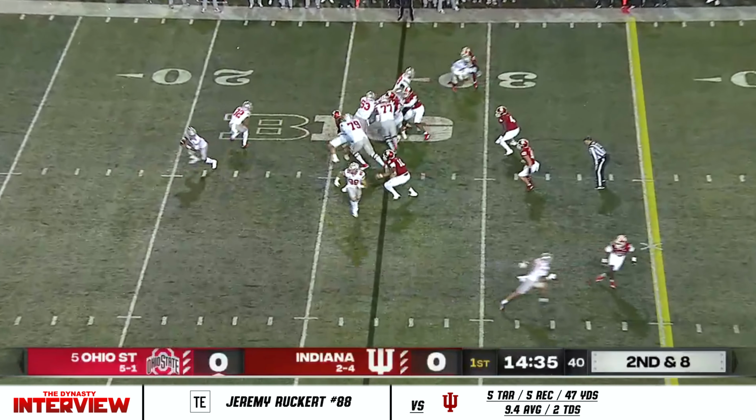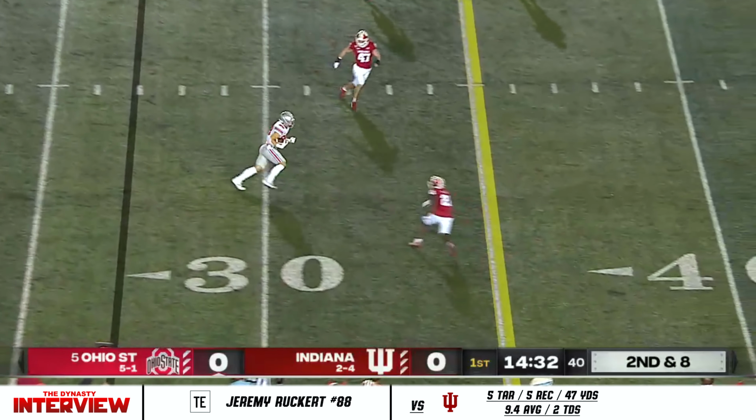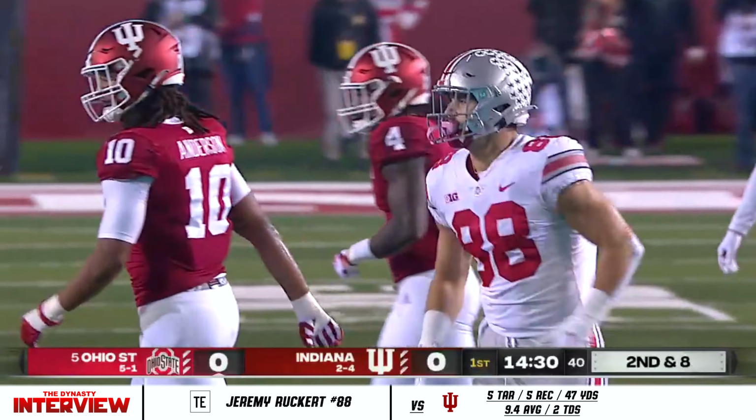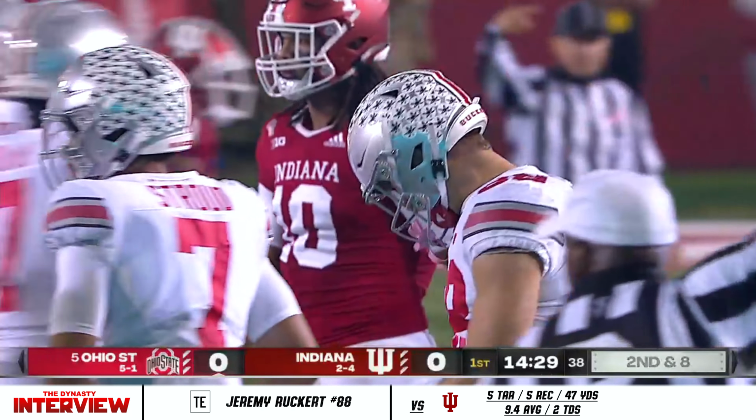Running back Travion Henderson. Stroud off play action, dumping it off. And close to a first down is the tight end, Jeremy Ruckert. And it is enough to move the chains at the 35.